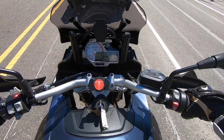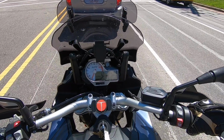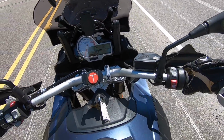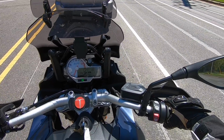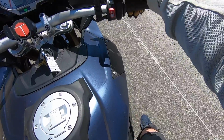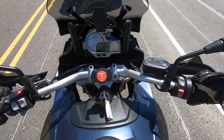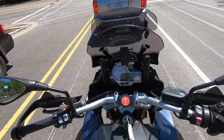So this revs up to 13K. RR revs a little bit higher. R is about the same thing as the XR. So you've got four modes. You've got dynamic pro mode, dynamic mode, normal mode, and a rain mode. So actually road mode is the other one. You do this by using this button over here, mode, and you can see it changing up here: rain, road, dynamic, dynamic pro.